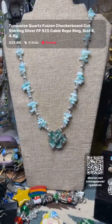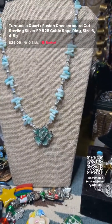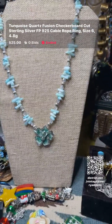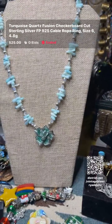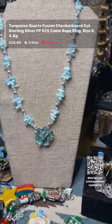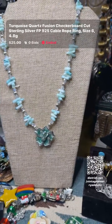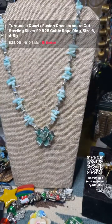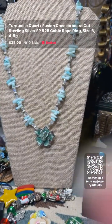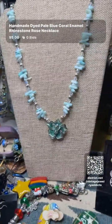Let's see. That way, at least I'll have it listed and I'll get more pictures. So handmade, dyed coral, pale blue coral. Enamel rhinestone rose necklace. And I'll be running that one for a starting bid of 5. And there we go. Okay, it's running.